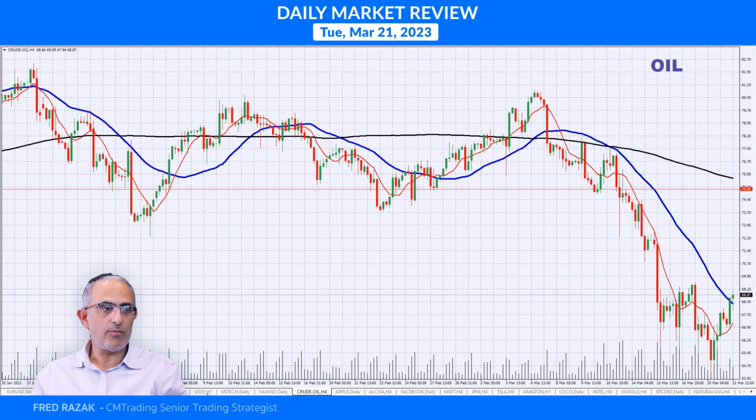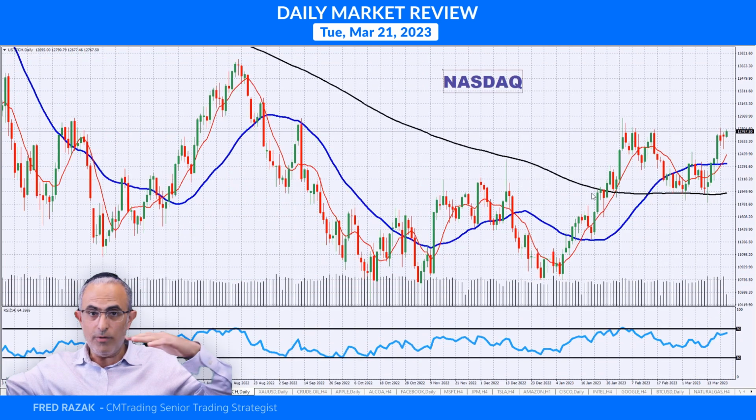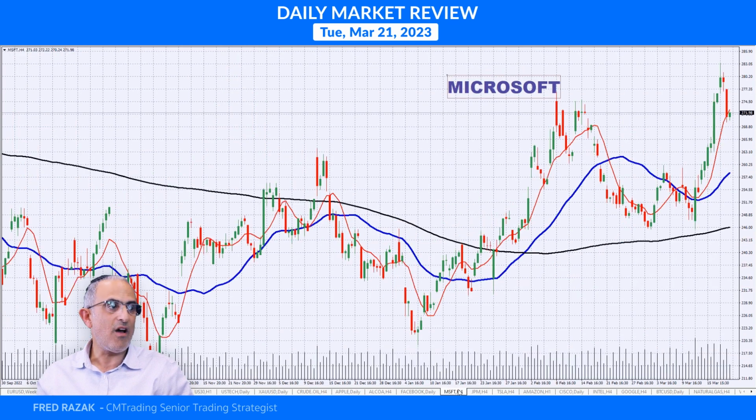Now, jumping into the U.S. markets, the Dow Jones, look at that, is above 32,500 where we had that Fibonacci retracement. We haven't been at this level since the beginning of March, which is an important element for us. And as we're correcting there, looking at the NASDAQ, it's a double top at resistance and not breaking higher. This is mostly due to Microsoft. If we look at Microsoft, it tumbled from 280 down to 271, and that's a decent descent and a correction on the downside.